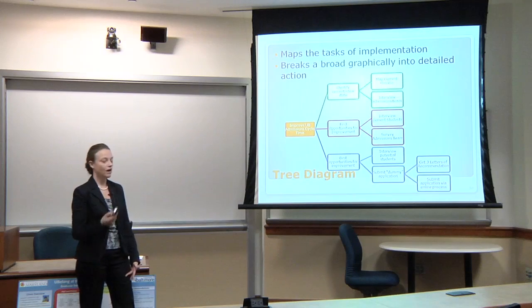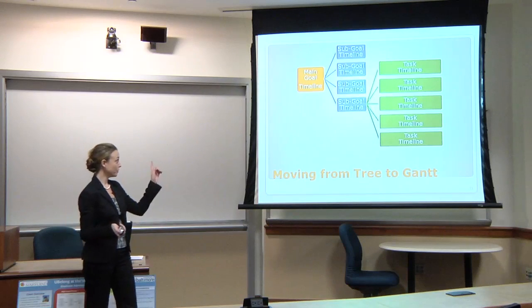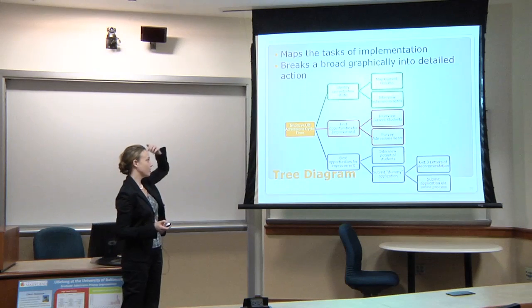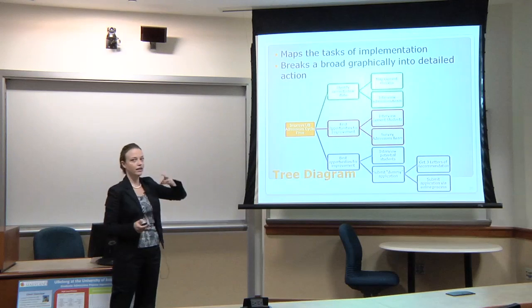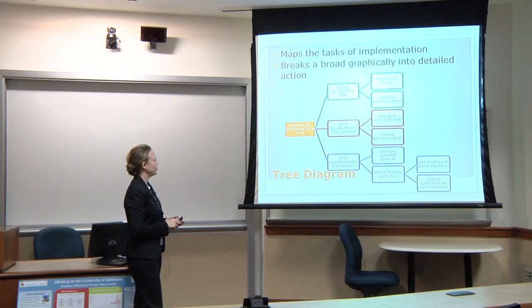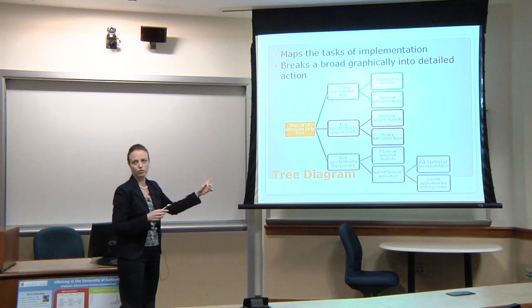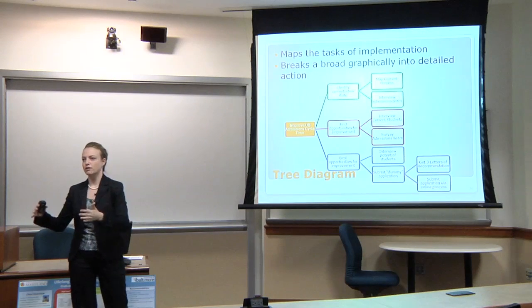So step away from it, come back to it, and then you want to add timelines to help make a Gantt chart. So for this, at this point you probably have like 11 weeks. We want to split up and say, okay, we think each of these tasks is going to take the same amount of time. We want to say, okay, 3 weeks for this, 3 weeks for that, 3 weeks for this.